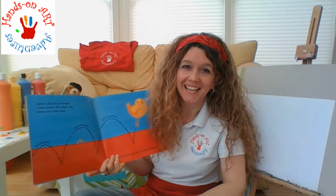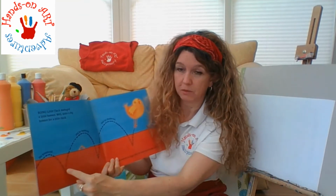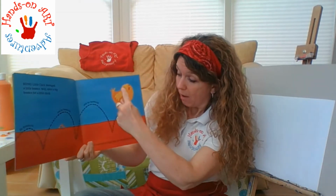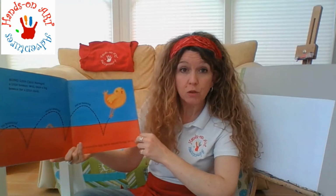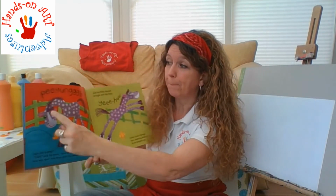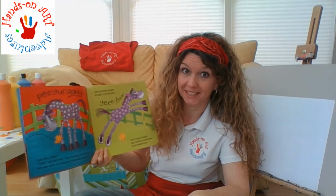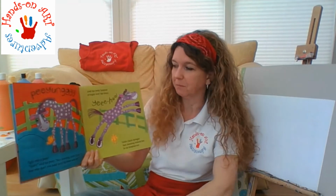Boing! Little Chick managed a little bounce. Well, quite a big bounce for a little chick. He bounced, and he bounced, and he bounced. Boing! He bounced so high that he whizzed through the air. Pyong! Right into a pony. "Oops," said the pony. "Nice bouncing, Little Chick. Now, why don't you jump over this fence with me?"